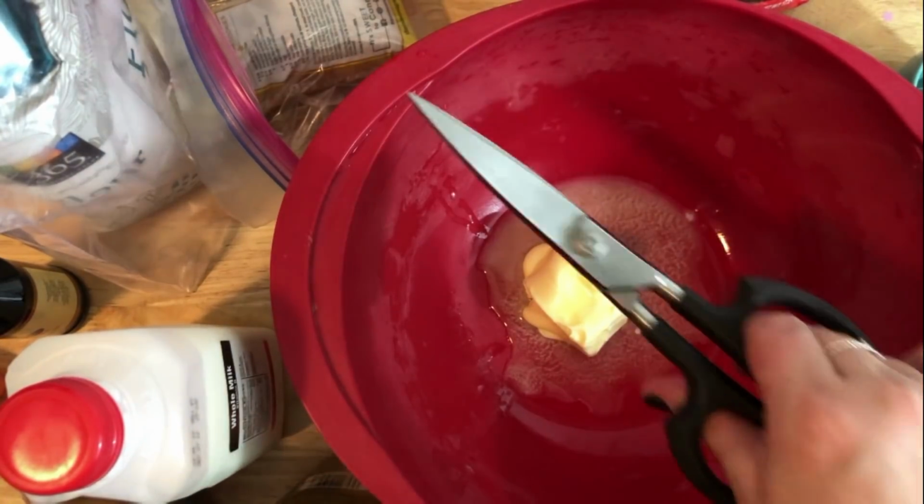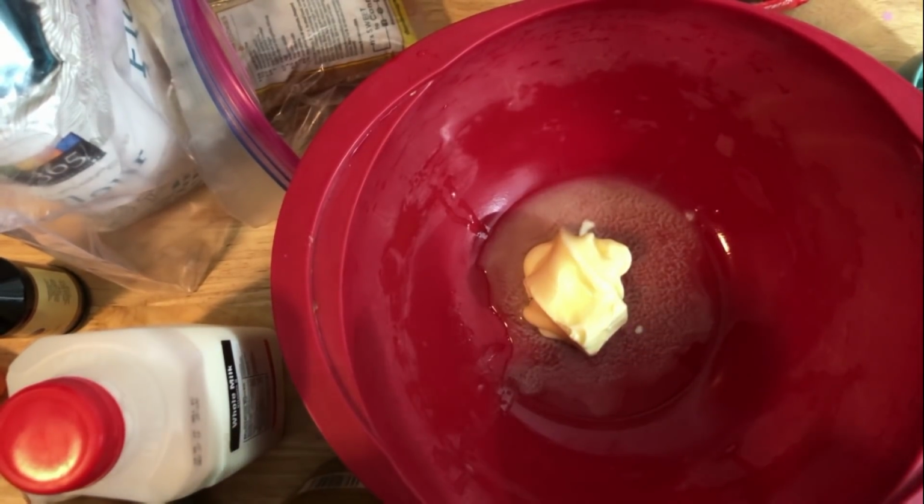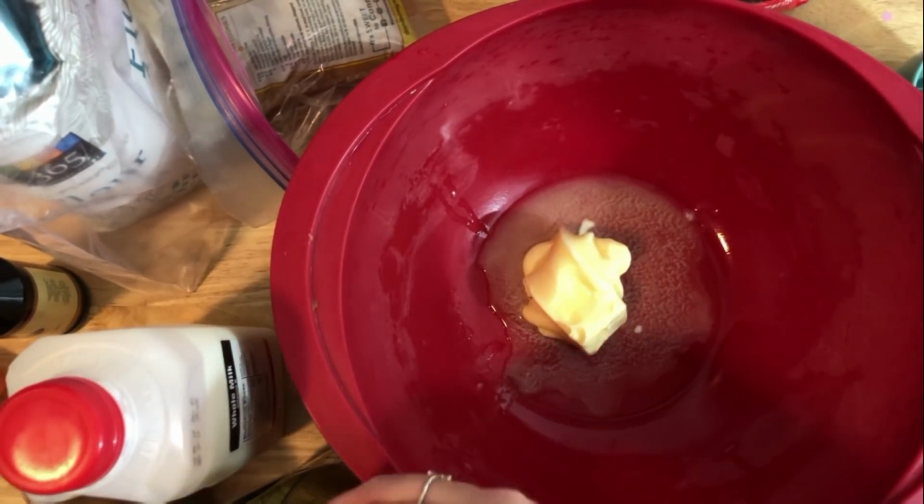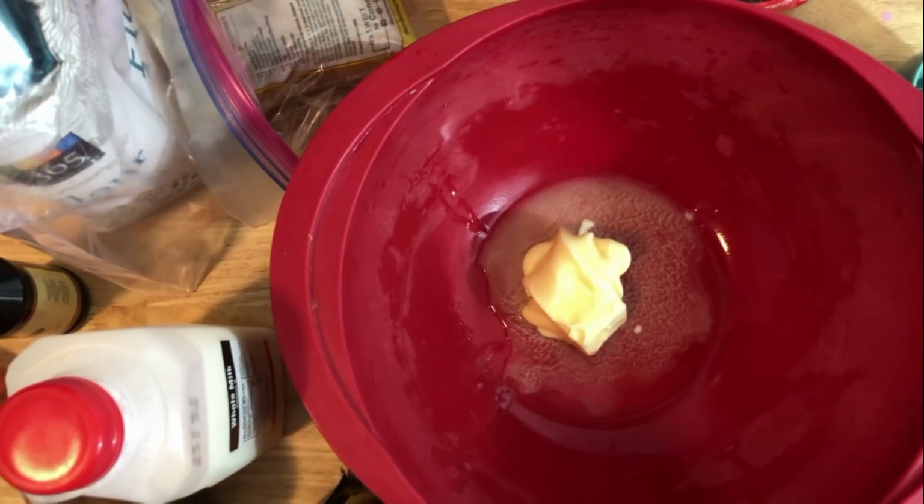Also, fun fact, I used to sell Cutco. That's like one of those random fun facts about me. So I have a lot of Cutco in my kitchen, and the Cutco scissors are like the bomb.